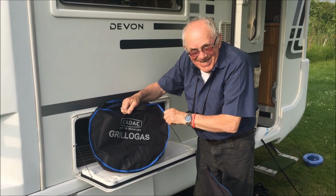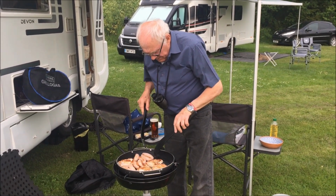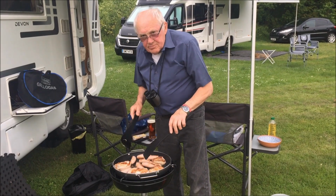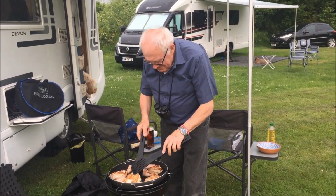The second in our top five is bangers, burgers, pork loins and vegetables, and we've got two different examples of which we cooked in slightly different ways. Now Joe has got his new toy, the Cadac Grillo Gas, cooking his bangers and pork loins, I think, is that right, Joe? Pork loins, and no sign of them being burnt yet.